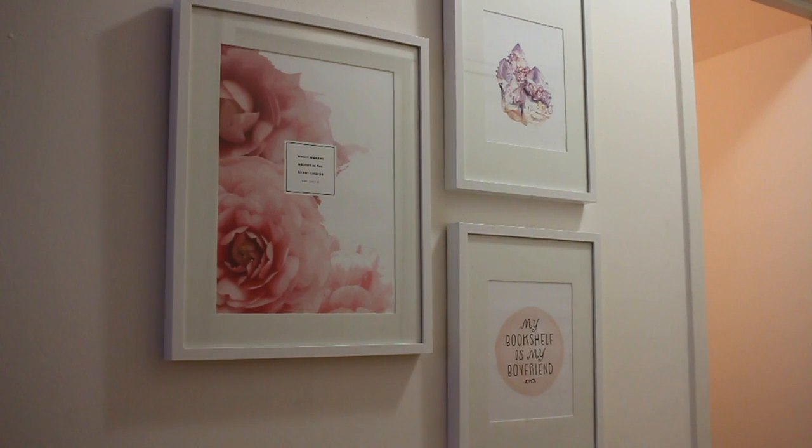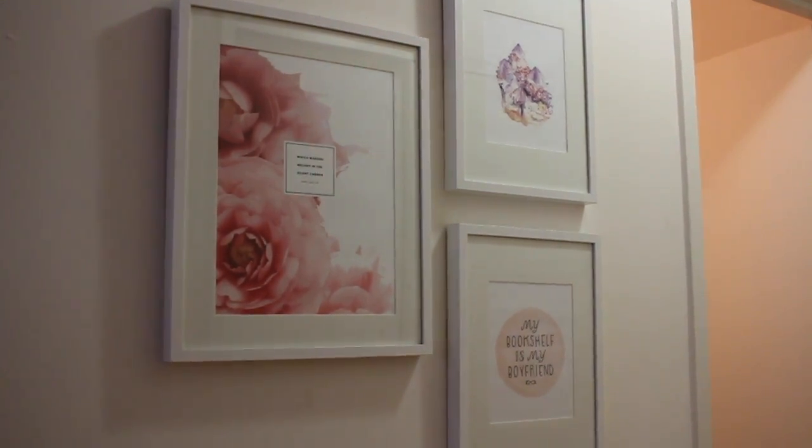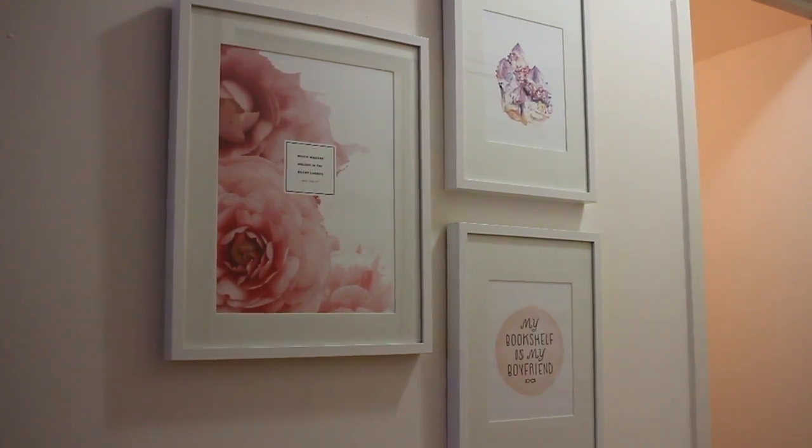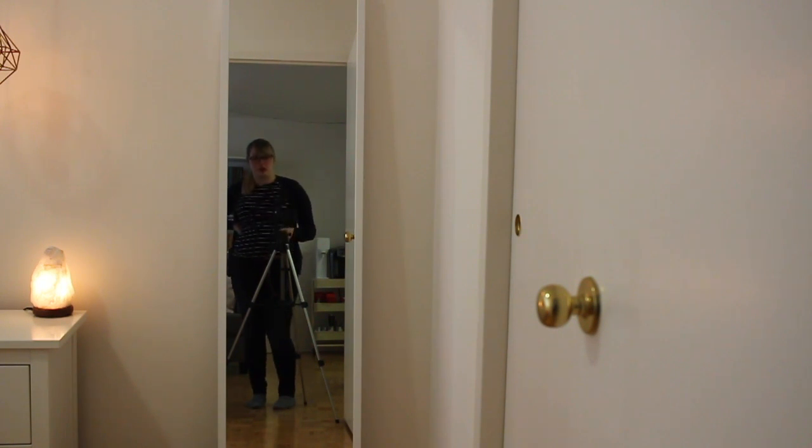And it is a quote from Mary Shelley, "wandering melody in the silent chords," and I just really love their artwork. I think it's fantastic, and this wall just fills me with joy. I just have the standard IKEA white thicker frames, I forget what the name of them is. So yeah. So the next area of my apartment that I'm going to show you is my bedroom.